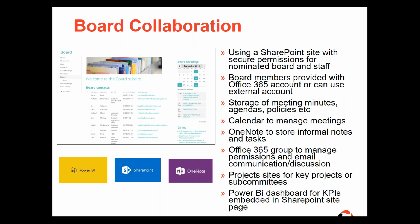And once they're in there, then they can get access to documents, you can do meeting minutes, agendas, policies. But in addition to documents, you can also do calendars, you can do notes, you can do projects, you can do tasks, you can do dashboards, you can do communication, discussion, that sort of thing.